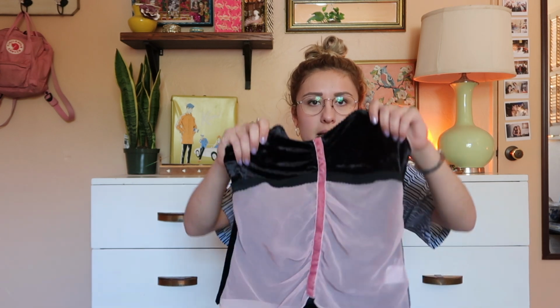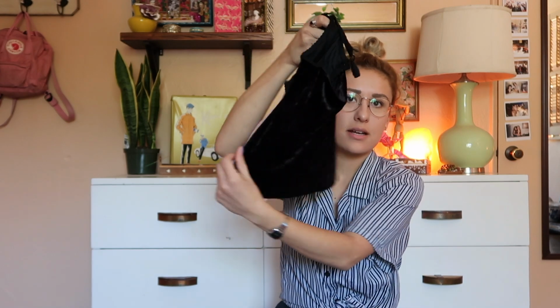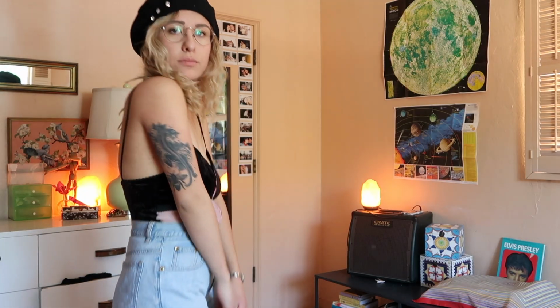The next thing is, I found this at Buffalo Exchange in the sale section, because I'm too broke to shop in the real section. But it's a black velvet tank top, and then it's kind of see-through here. And yeah, I just thought this was really sweet. And I could probably wear it with those jeans that I just got and maybe some boots or I don't know.